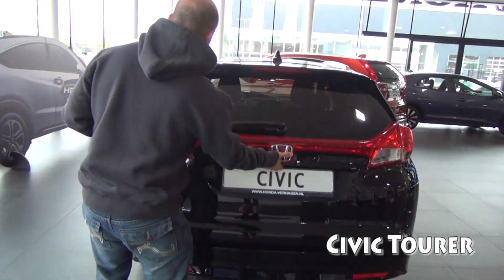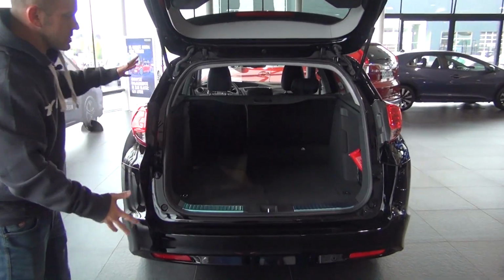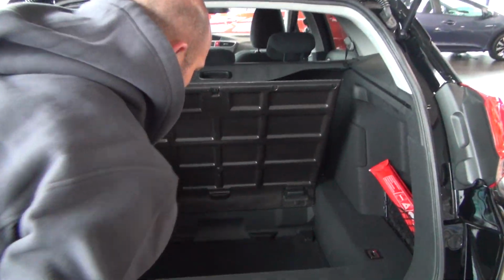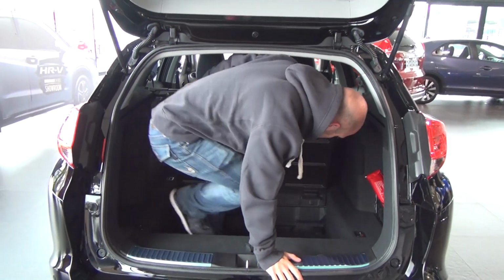So let's spin around here a little bit, and I'm gonna show you the very first car, the Civic Tourer. We don't have the Tourer in the States. In fact, we don't have most of these cars in the States. And this thing is awesome. This opens up nice and wide. There's a huge open area back here, which I'll bet, let me see.